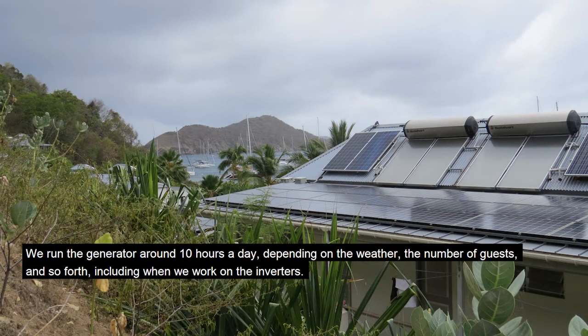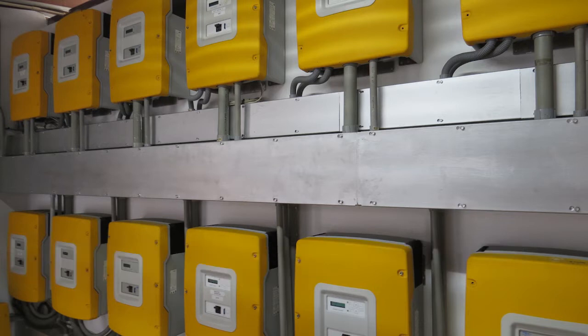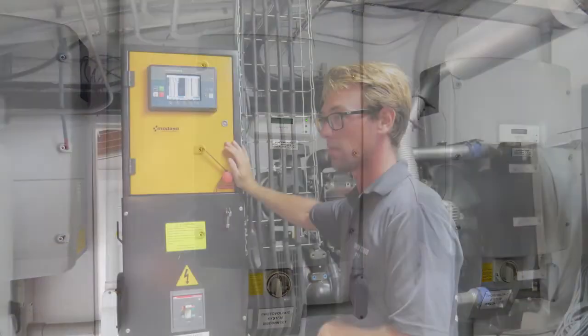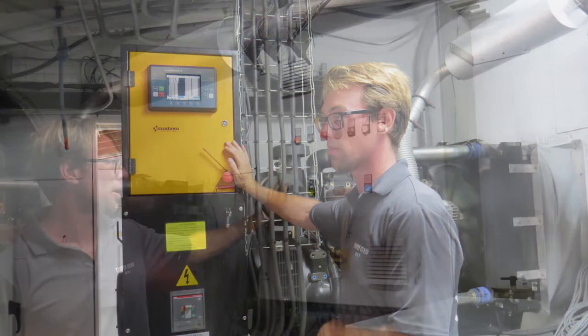It depends on how many guests we have. It also depends on if we've been doing a lot of work on the actual inverters, because this is still a really new system for us. So we're trying to get everything dialed in. Sometimes we've had to change out some inverters, so we'll turn the generator on and run strictly on the generator while we're doing work on that side of the system. That means we'll use a little bit more.